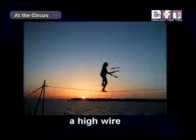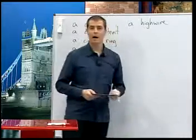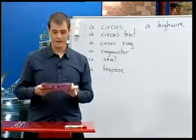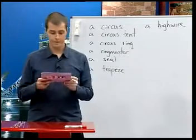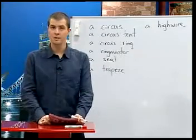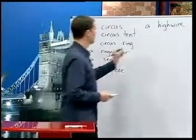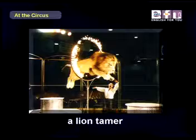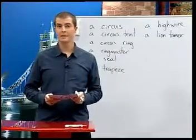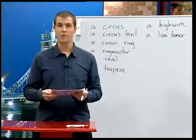Okay, next we have a high wire. A high wire is a tightly stretched rope high above the ground that someone walks along. Now it's part of a circus performance, and the man or the woman who walks along the high wire is called a high wire artist. A lion tamer. Well, a lion tamer is a person who trains lions to obey him or her and perform tricks. He or she uses a whip.